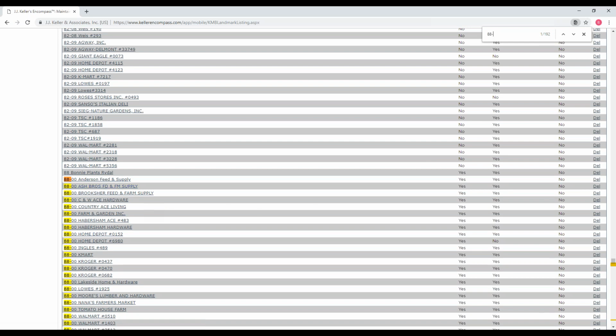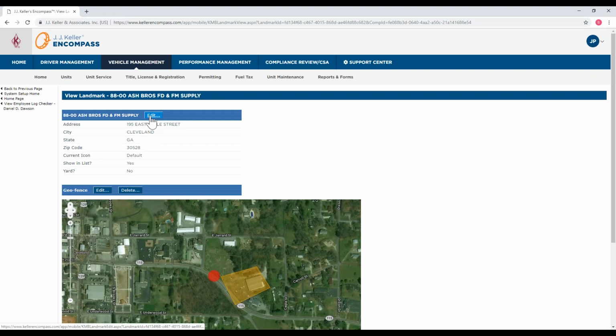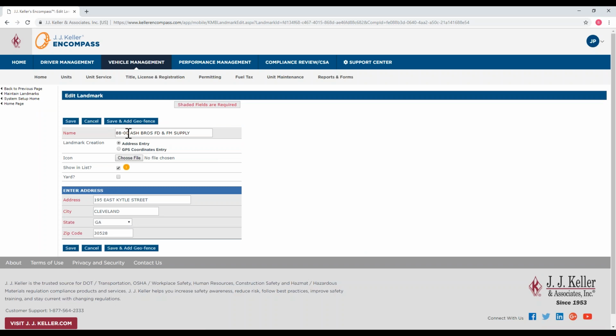Now, Marley, I'm not going to move anything, but this is a demonstration of how if we wanted to move Ash Brothers Feed and Farm Supply, is it still on 88-00? Yes, it will be. Okay. If it wasn't, we'd click on this, hit edit. And if it was going to go to route 04, all we do is backspace, put a 04, and then hit save. And you've changed the route number that easily.